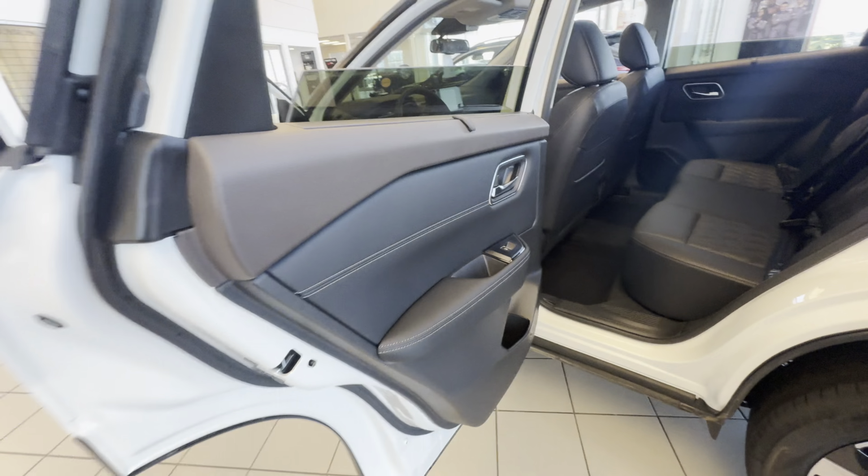In the back here, doors open 90 degrees, so getting in and out's a lot easier. You are going to have your rear heated seats and rear temperature control as well.